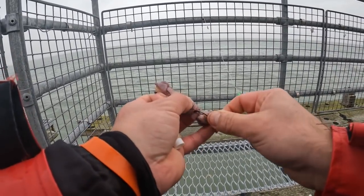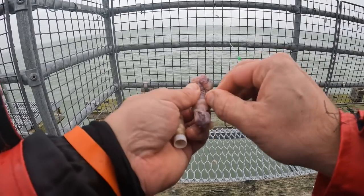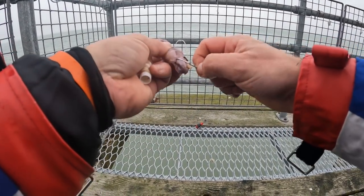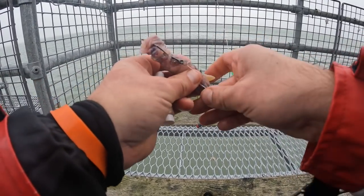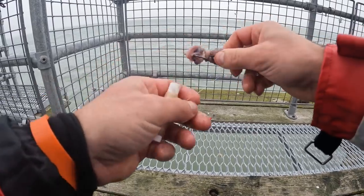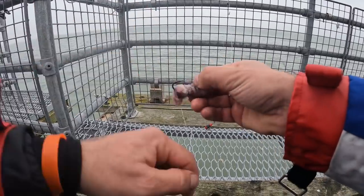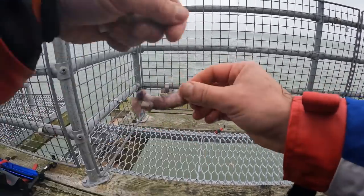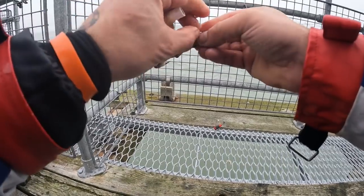Here we go, same bait going back on the hook. Just got myself a dogfish. Now I don't care about catching dogfish, I'm quite happy doing it. They taste nice. And better than blanking. So I'm just going to bait elastic this back on. Squid razor. And we'll get this back out. See if we can get some more.